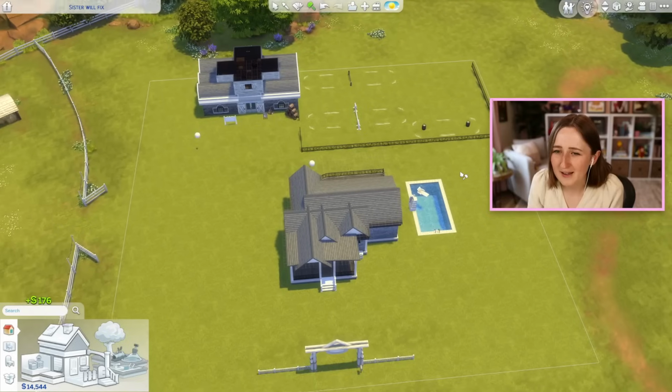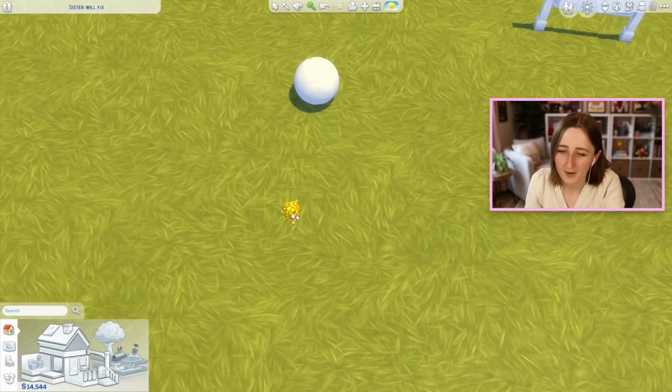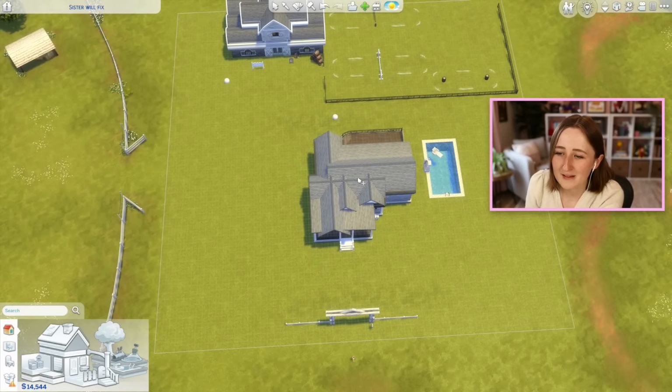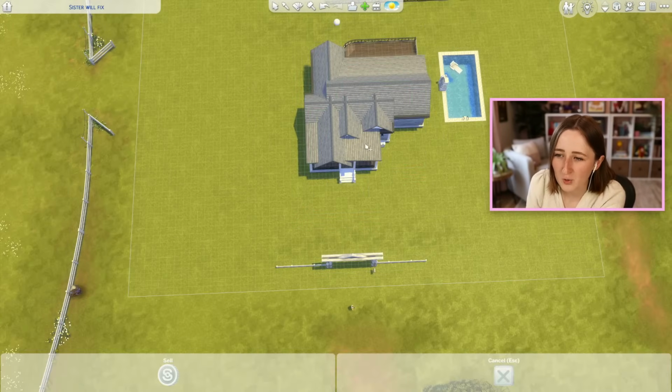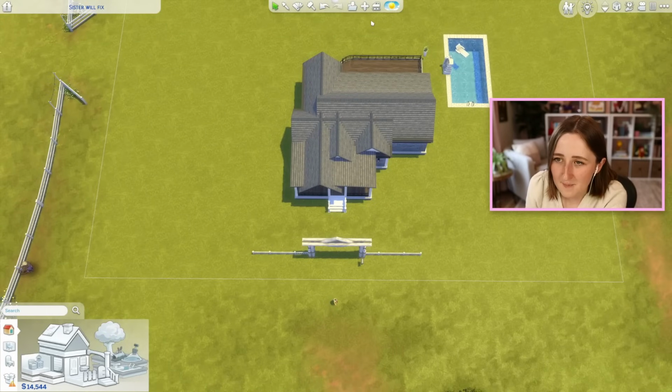I think I'm gonna try to not use debug because I want this video to be easy to follow for the average person, and debug I think can be a little bit complicated at times. So step 1, I might scoot the house a little bit closer to the front of the lot to give us some more room back here for the horses. That might be a little too close.